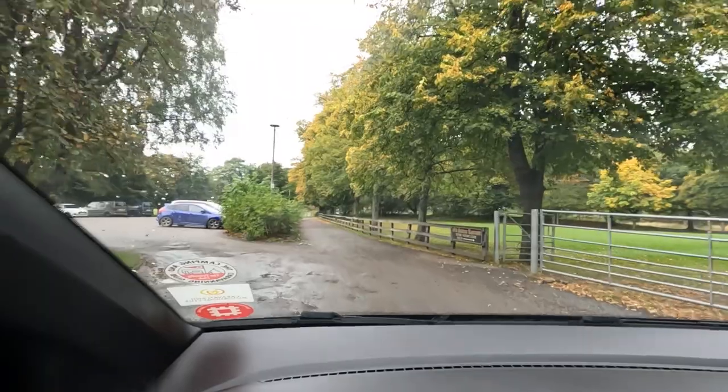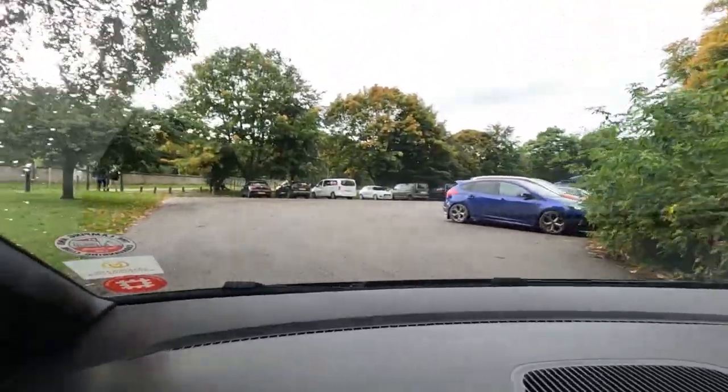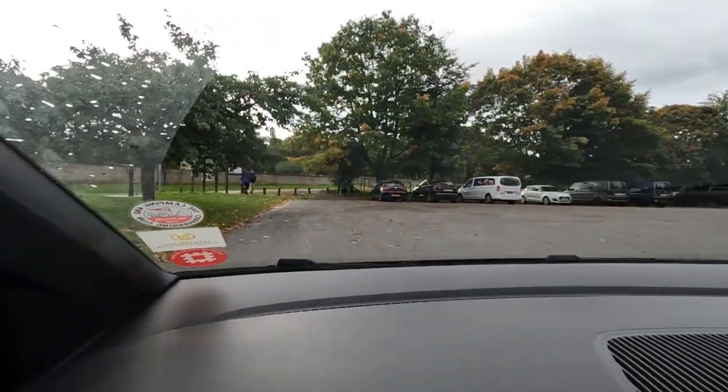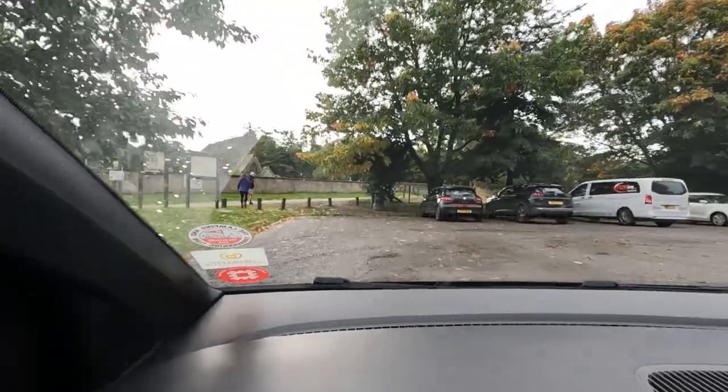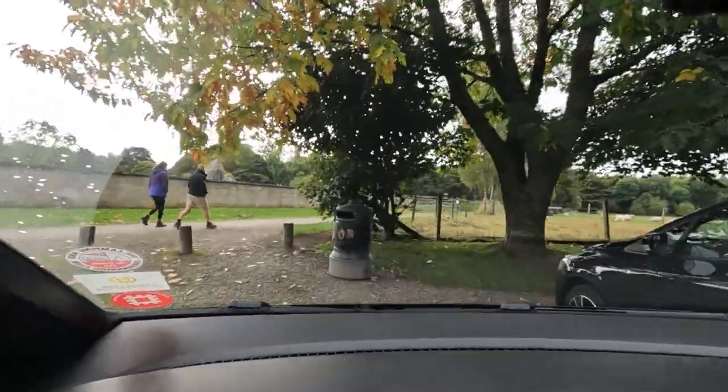Right, just park in the spot, right in the corner there. Yeah, not doing it. There's a little map there. I'm going to have a look at that. Yep.